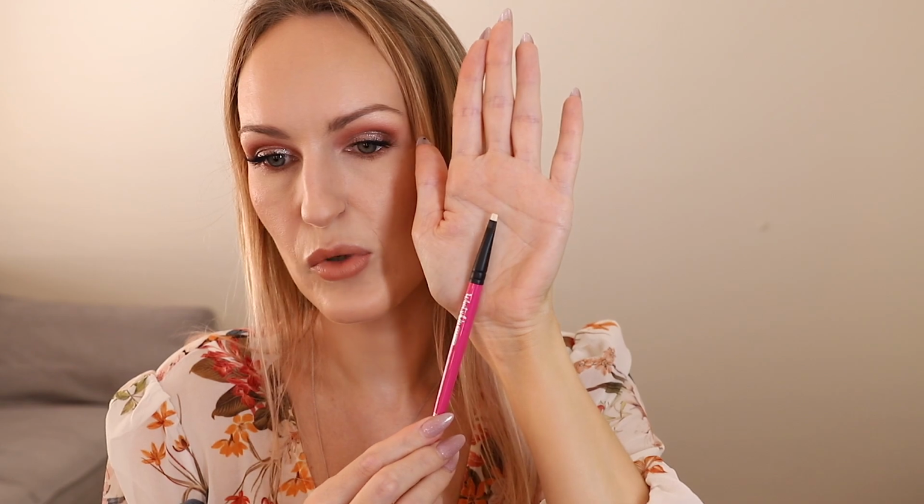And then we have the R112. So this one is a rectangular square flat brush. They call it a flat eyeliner brush, and yes, you can absolutely use this to apply a wing liner. You can use it to press product into the base of your lashes. You can even do it under here and tight line. You can apply product to your waterline with a brush like this, and even along your lower lash line.